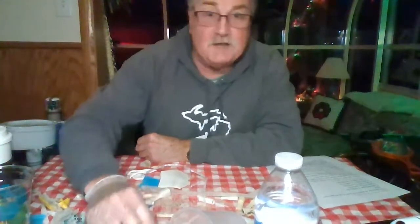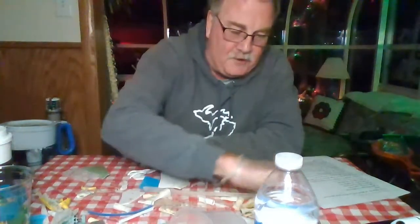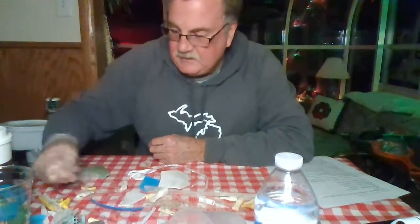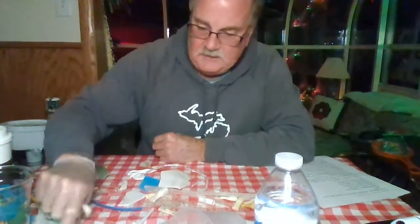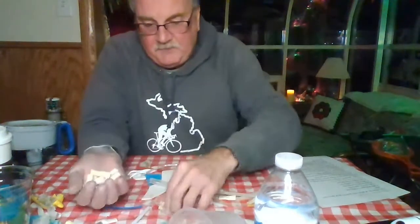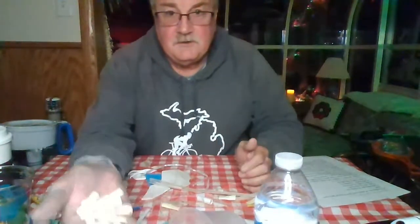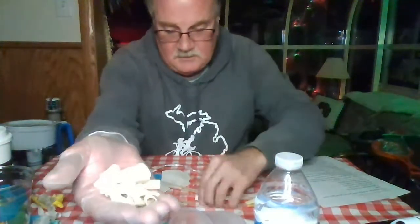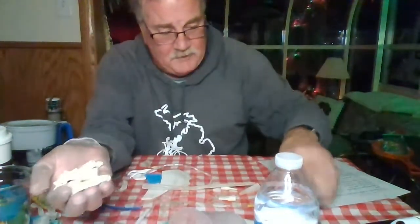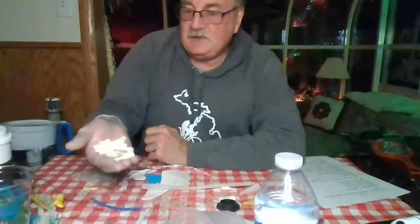And this is the one that bugs me the most. These are all of those cigar or cigarette tips. Look at these things. Gobs of them. These are all cigar tips, tiparillos, whatever they are. There's just tons of them. Absolutely tons of them.